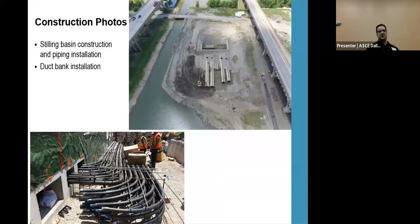And so there's a stilling basin under construction on the top. This is going to be out there closer to the Trinity. Once that gets done, the discharge is going to be rerouted. So now this is located here. That goes straight out to the Trinity. And at the bottom, due to the electrical, that's just conduit coming in. It's just tons of conduit.